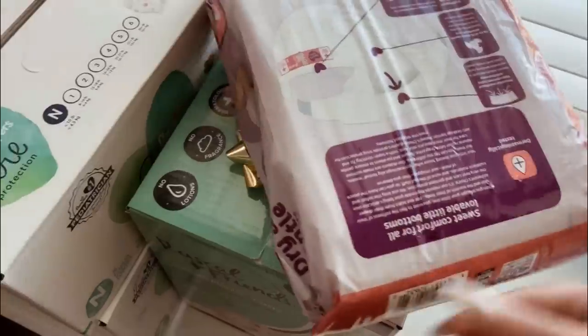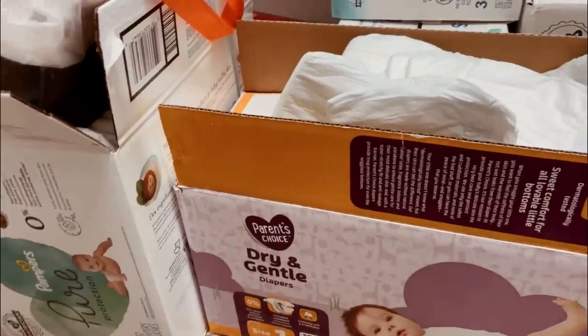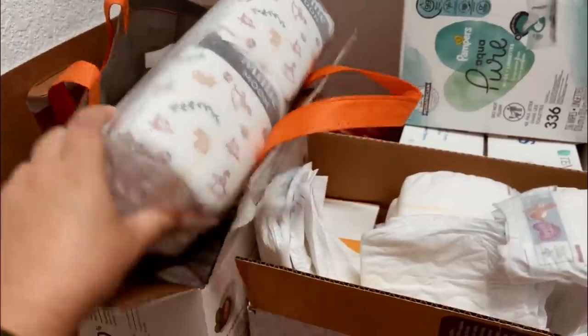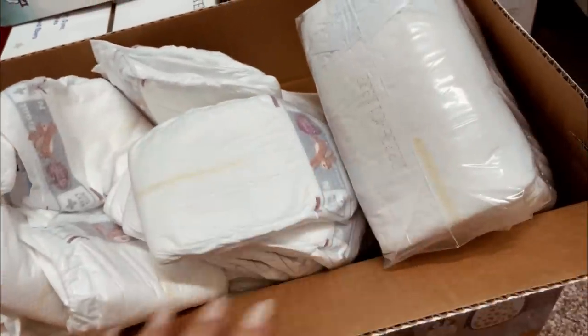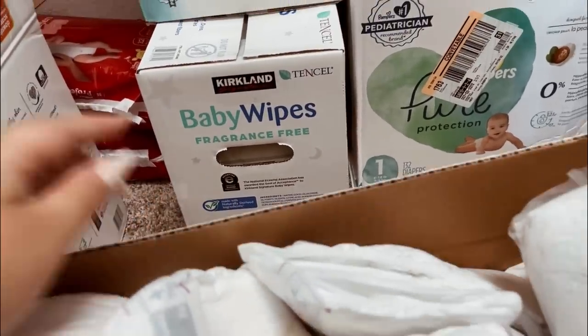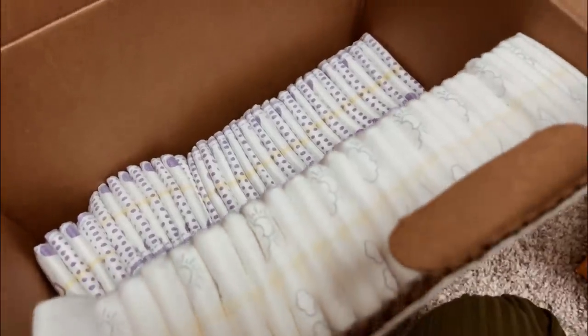Day before my baby shower, I actually met up with a friend, and she gave me a ton of diapers, different brands and sizes. Got some Millie Moon, Pampers Pure, Parents Choice. I think there's more. Parents Choice Newborn, and then size 1 in here. And then she got me a big box of Costco wipes. There's also Luvs in here too.